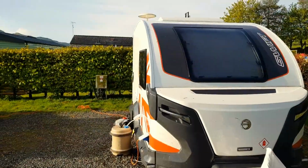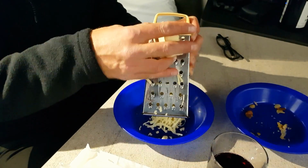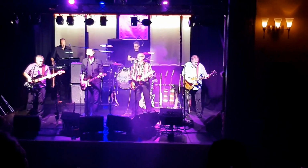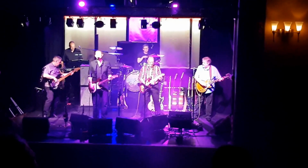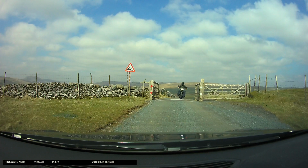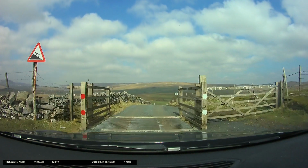We got back to the base camp in the caravan park, had a good shower, had a good meal, and then decided to go out that evening to watch a band in Settle. The Yorkshire Three Peaks Challenge is tough, but if you're reasonably fit, it's not bad at all. Make sure you take good kit with you and also carry plenty of food and water.